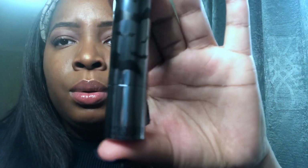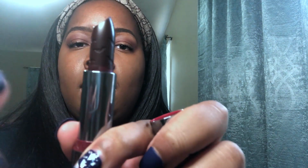This little bullet shape also has bats. Again, I'm here for an aesthetic. This is that green color. Very, very pretty. Smooth, it glided on really well. No real issues, which is exciting. They don't have any smell to it, which is okay. And then, like I said, you get this much product, and once again, there's the bat imprint on the lipstick, which I think is adorable.